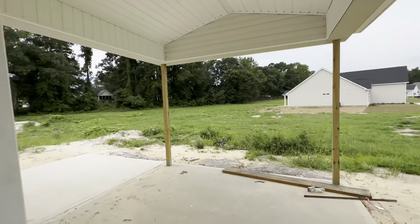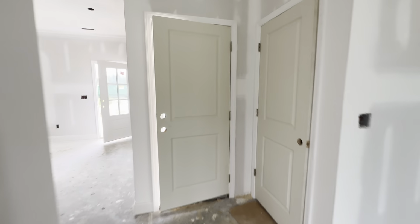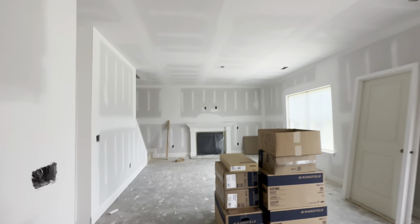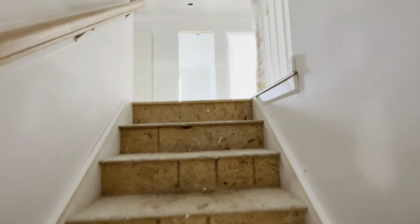Some that are one levels. The garage entrance would be here, a standard two-car garage. More storage area here under the steps. Another closet here. And then up the stairs. More of the bedrooms.